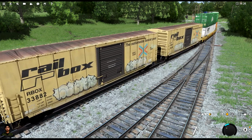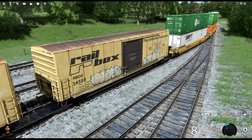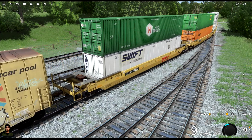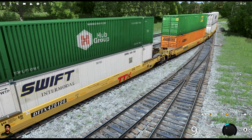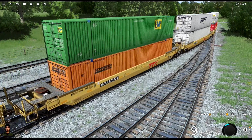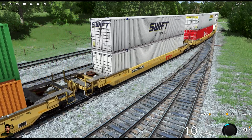All these well cars are going to the River Point container yard. Now, there's already a train over there, if I'm not mistaken, already working for the River Point container yard. So, yeah, that is one busy container yard, especially for how small it is.